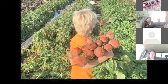Oh, here's just a gratuitously beautiful picture of a little boy carrying beets. That's my youngest.